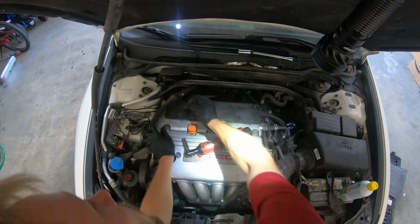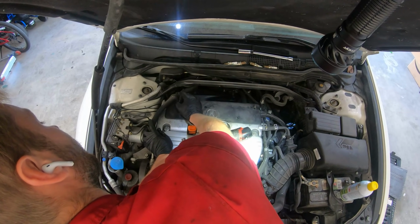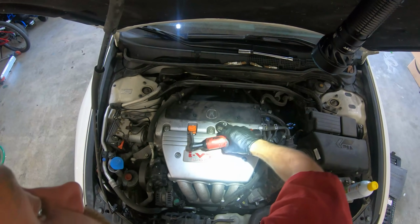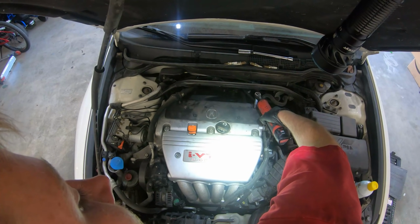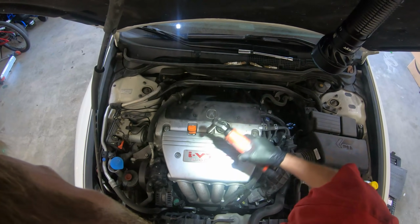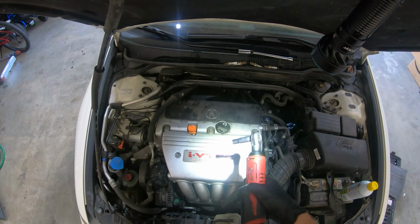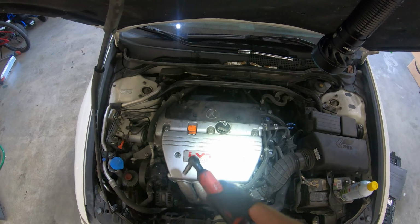All right, next I'm gonna do that upstream O2 sensor, and then I'll probably jack up the front of this vehicle. We're doing brakes all around as well. I'm gonna see which side the drain plug's on. I'll jack up the opposite tire to start draining the oil so that that plug's at the bottom. And I'll start doing those brakes right after I do this O2 sensor while it's still low on the ground and easy to do.